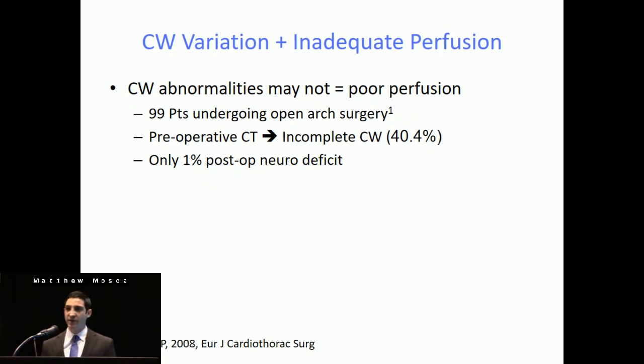So the next question we have to ask ourselves is, okay, we know there's a lot of circle of Willis variation. Does that necessarily mean that it prevents perfusion to the contralateral side? And unfortunately, there's just not a lot of literature on this point. So we could say, hey, this patient has circle of Willis variation, but we don't really know if that's going to affect them clinically, if it's going to be a functional detriment.